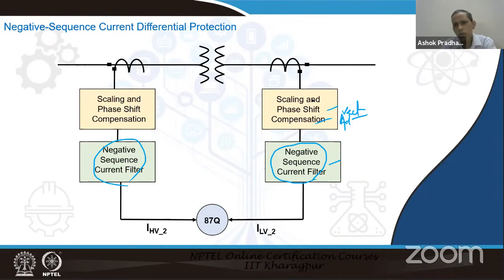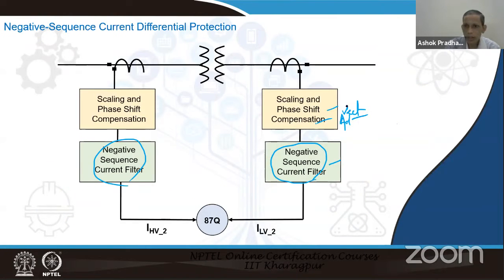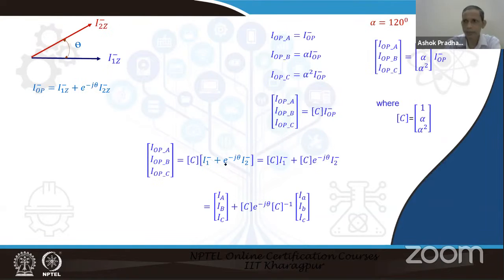Then essentially there is no zero sequence current, so the zero sequence current in that part will be zero. So you don't have any problem. You use the same one here also, and then you compute the negative sequence current, filter out the positive sequence current, capture only the negative sequence current, then you can compare and do the business as usual. Absolutely no problem. So that was the question asked in terms of that.